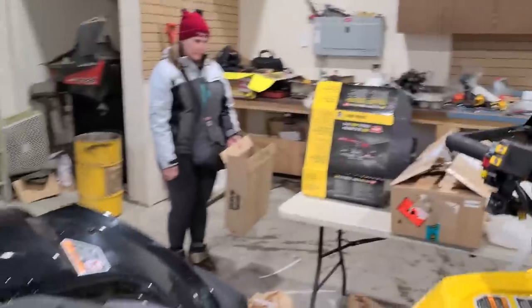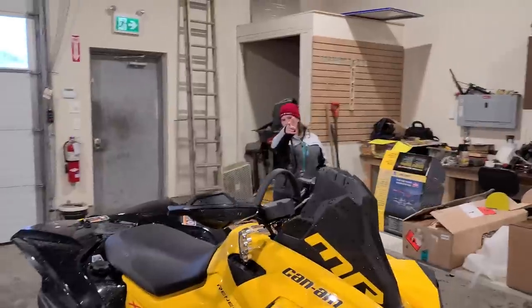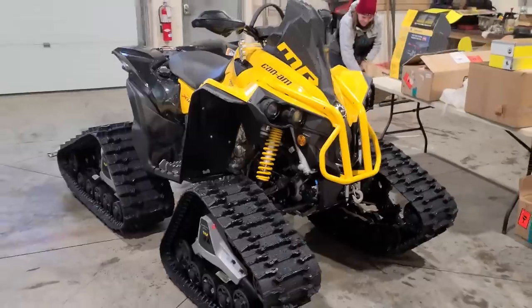Gas cap. We don't have a cool gas cap. No. We just got a lame one. We do have one. But we might have to send it away and get it looking better.